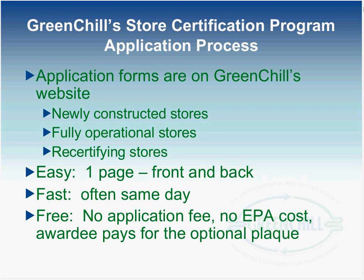So we had to incorporate a couple of other things into the certification for newly constructed stores to try to make sure that stores that gain certification under that program are actually not going to leak. Applications are all easy. It's one page, front and back.